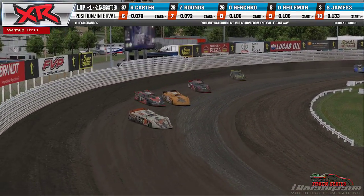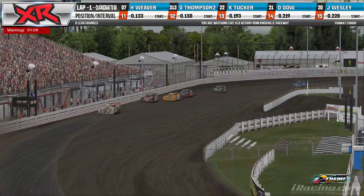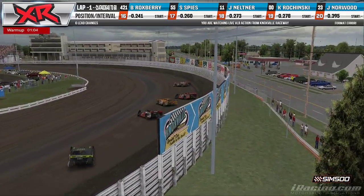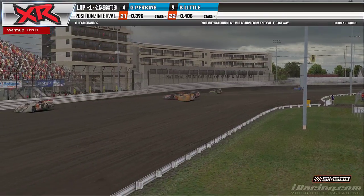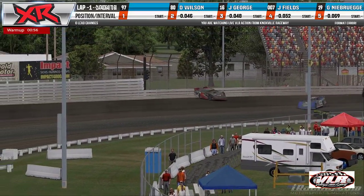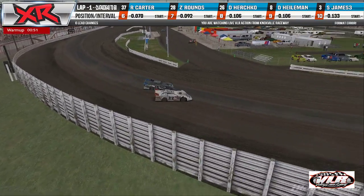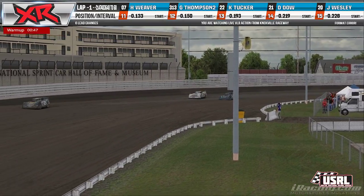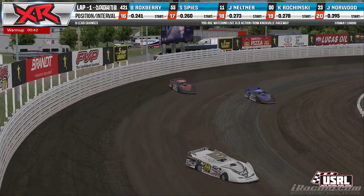Dylan Wilson came from the C main, transferred through to the back of the B main, then worked his way up. So he's probably going to start around 15th or 16th, I'm guessing, in tonight's main event. He's sitting second quick by just less than half a tenth. That number 80 machine had a good qualifying effort. He actually turned Shane James in his heat race, so he didn't actually want to transfer that way. He's really had to race himself into tonight's main event, and I think that 80 may just be able to snag a top 5.